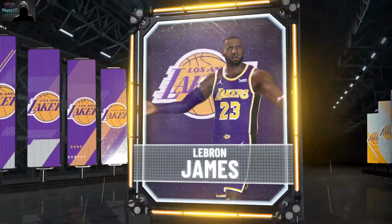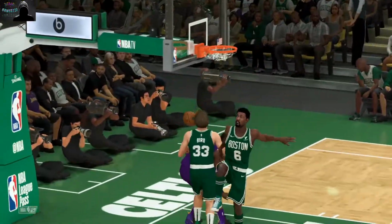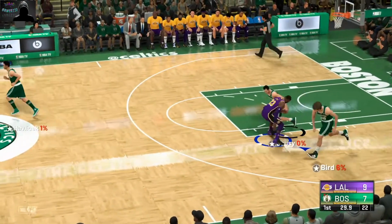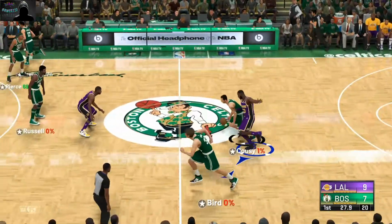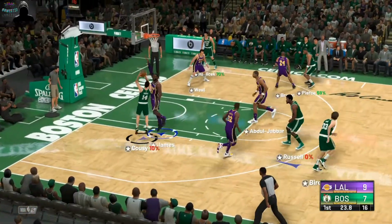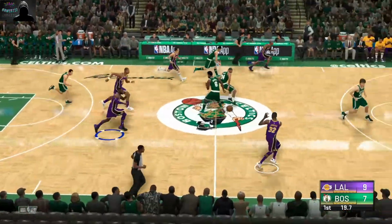Now that's some hang time. What a pretty double clutch move. Agree, Greg. You can afford to get fancy on your way up when you've got that kind of space. Here's Boston now. Here's Kuzi. The shot that time, not on target. LeBron with some nice D.